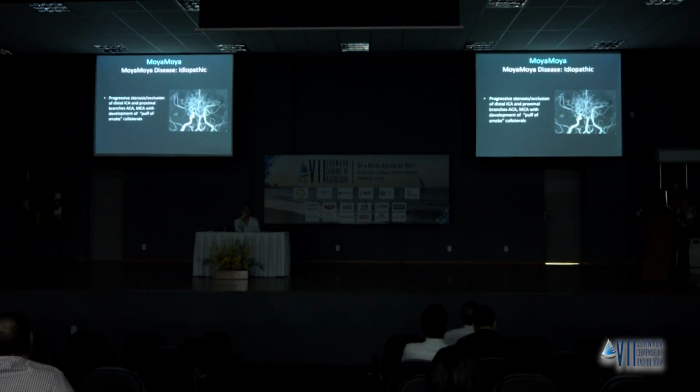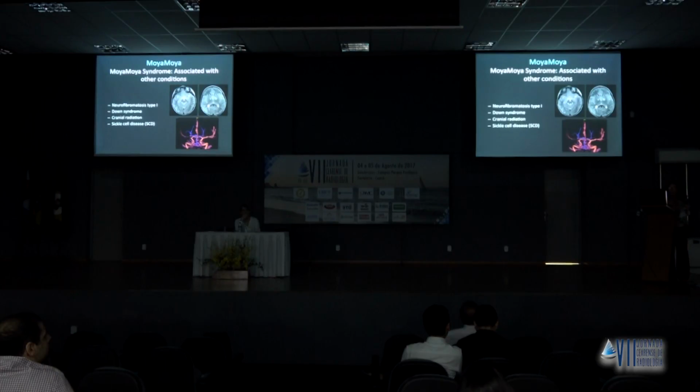There are two categories. Moyamoya disease, which is idiopathic, has this characteristic puff of smoke appearance that was first described on cerebral arteriopathy. What happens is we have a narrowing of the distal internal carotid arteries and the anterior and middle cerebral arteries proximally in this characteristic appearance. But more frequently, what we see is Moyamoya syndrome, which is associated with other conditions.